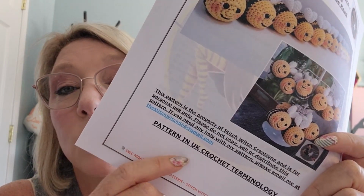Now, how do you know when a pattern is written in US terms or UK terms? The only way you can tell is you just hope that the pattern writer knows what they're doing and they will go ahead and write it, or they will put some kind of notification on the pattern that it's written in the UK terms or the US terms. For instance, this pattern right here that I'm working on, it's very clear that it says its pattern is written in the UK terminology. So I know then that if she's saying that this is a double triple or a double crochet, that we're actually talking about, you know, like a single crochet or a double crochet if it's a triple or whatever it is.